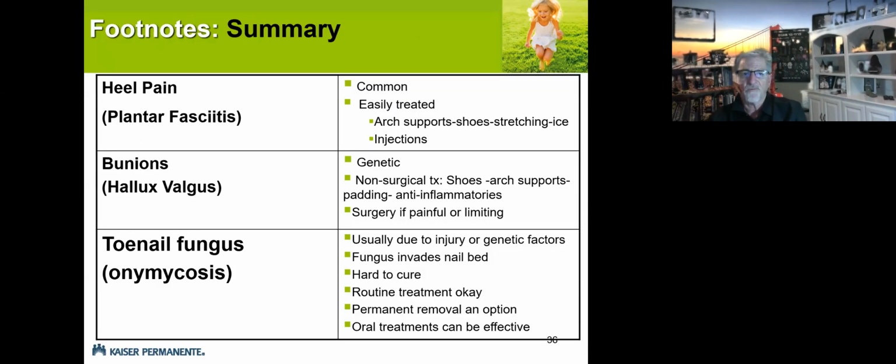A little bit of review of some of the common problems. Heel pain is very common, easily treated with stretching, icing, activity modification, and shoe gear modifications, and it always gets better and never causes any permanent damage. Bunions are also common, genetic in nature, and more common in women. Most people can live with bunions for many years, if not their whole life, without any problems. Again, non-surgical treatment is recommended as the first line of therapy. Shoes and arch supports, padding, and anti-inflammatories are all mainstays of non-surgical treatment, especially shoes with plenty of room. Surgery is indicated when you have pain that you can't deal with in any other way, and it's impacting your life or limiting your activities.